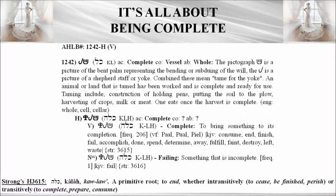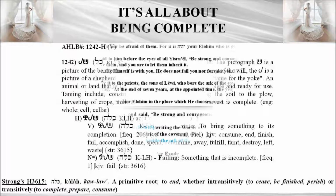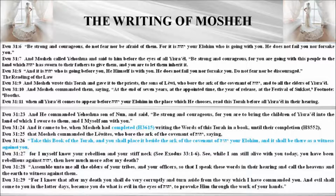We can be thinking we're doing something for Yahweh, and it can look really good, but we need to ascertain on the inside of the cup and dish if it is. Now let's tie what we just talked about to another instance where the same Hebrew word is used in a little bit different context. Deuteronomy 31 verses 6 through 11.